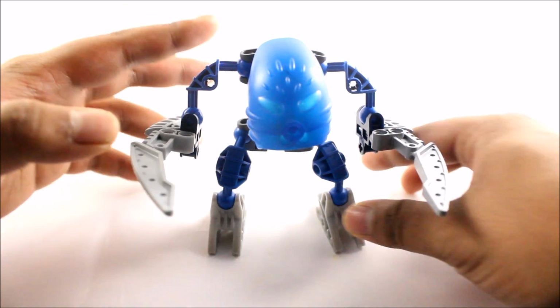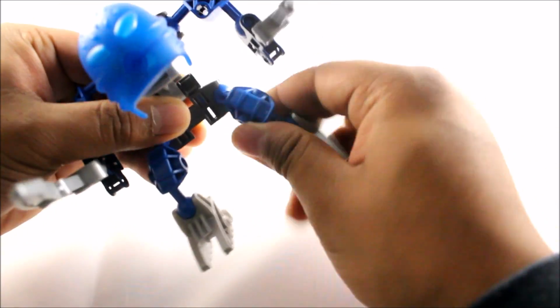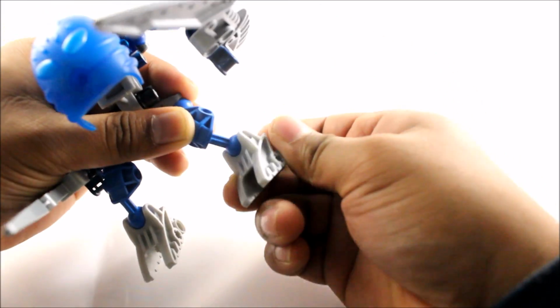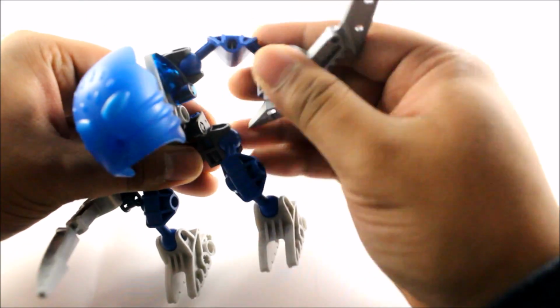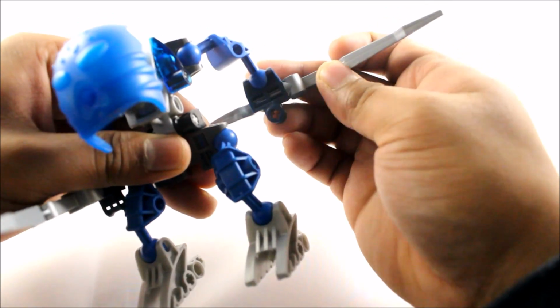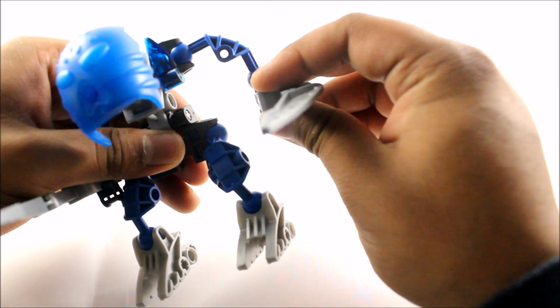So overall, the set here has pretty much standard articulation, just like in any of the other Voya Nui Matoran sets. Of course, same thing with the feet. Very nice overall, and of course with the legs. You have the arm articulation, and of course in the hand as well. I love the dark navy blue connector piece there. Pretty much are meant to be the hands.